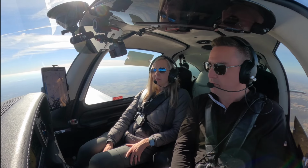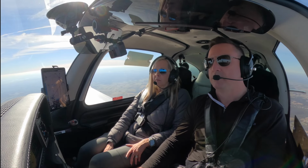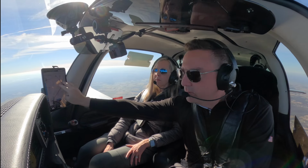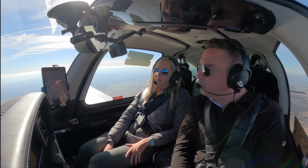Springfield Approach, altimeter 3018. Roger that, and I forgot to mention we're going 16,000 to SPOKE. Roger. We're still not close enough to pick up their weather yet.